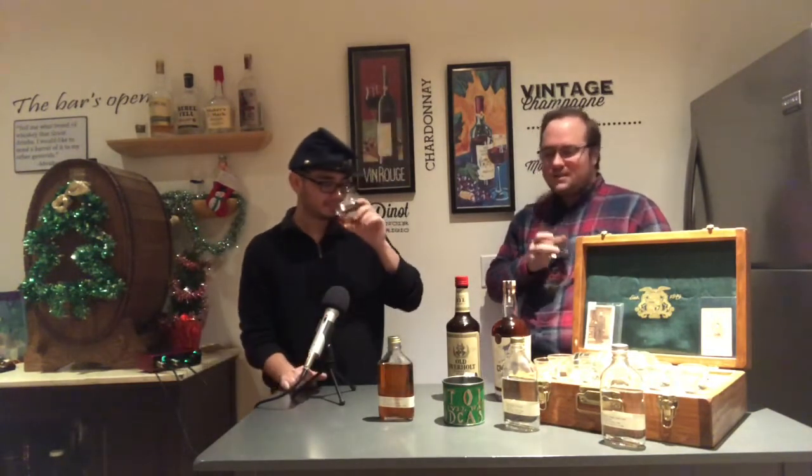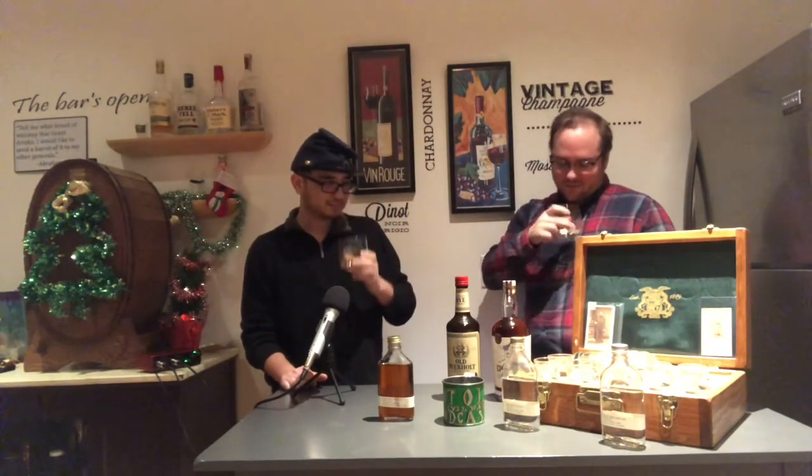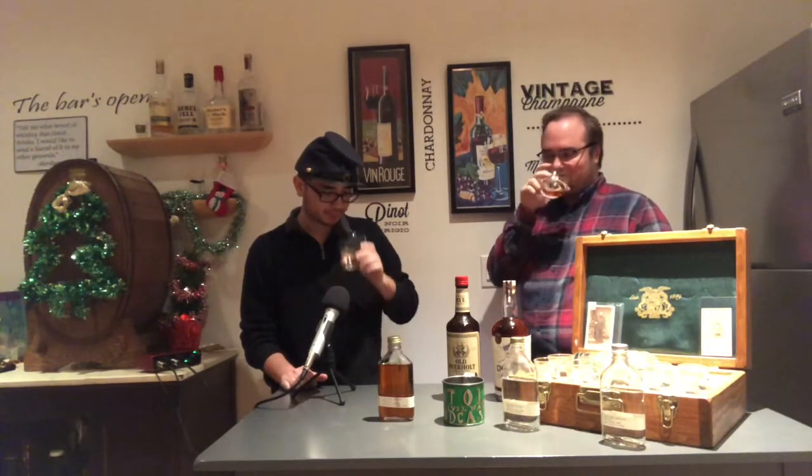It's very floral. It's almost sweet when you smell it. I would say there's a lot more going on in here than in here. It's a lot more cereally, more malty. Really, it's got a lot more going on.